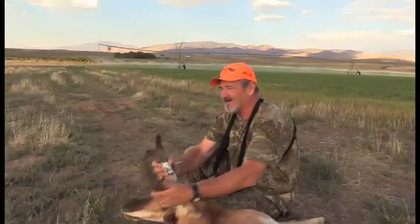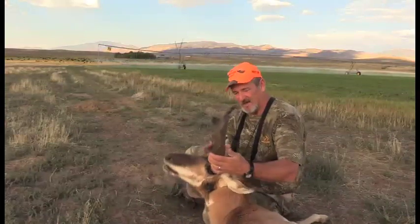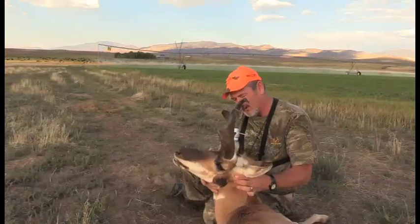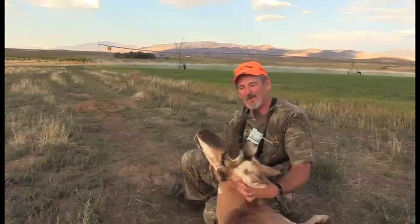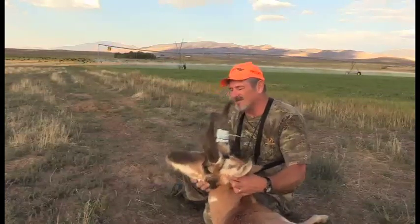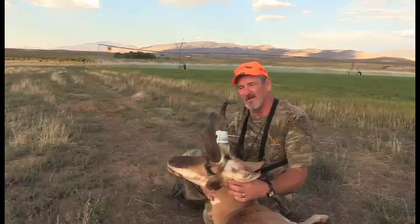There, he is ours, all legal. And that is a beautiful, beautiful antelope. Look at that thing. I tell you what, they are one of the prettiest critters. And I truly want to thank Robert and Cindy, certainly you, darling, for coming out, helping me get one. This black powder season thing for antelope in Wyoming is an all right deal.